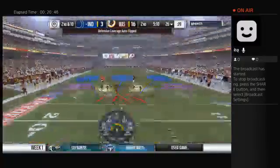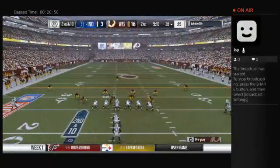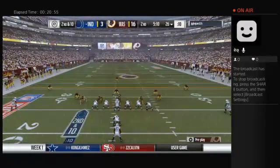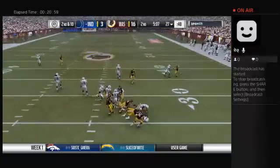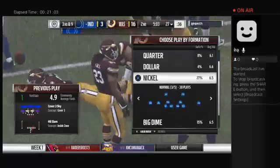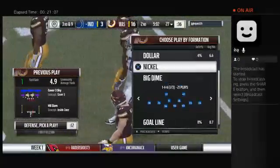So 2nd and 10 here. Strong left. Bring out 4 down. Check. 4 down. This give is to McCoy. And he'll fight forward to about the 27-yard line. Only a yard on the pickup there, so it leaves them needing a conversion here on 3rd and a tough 9.